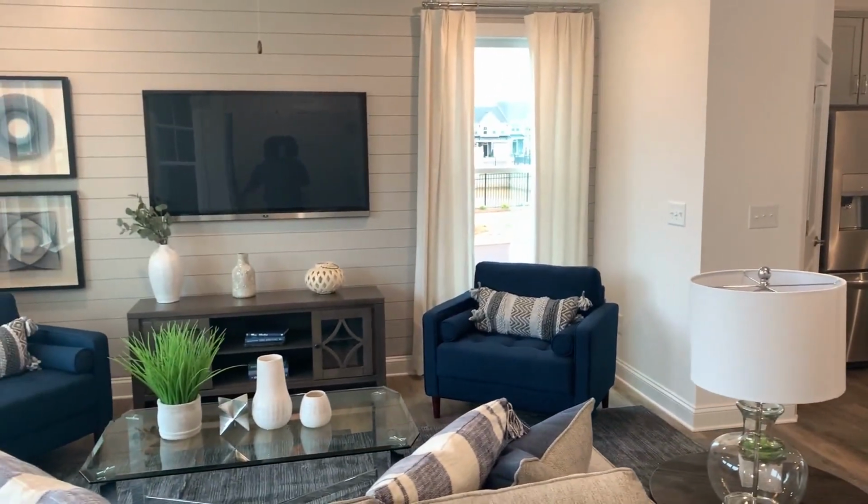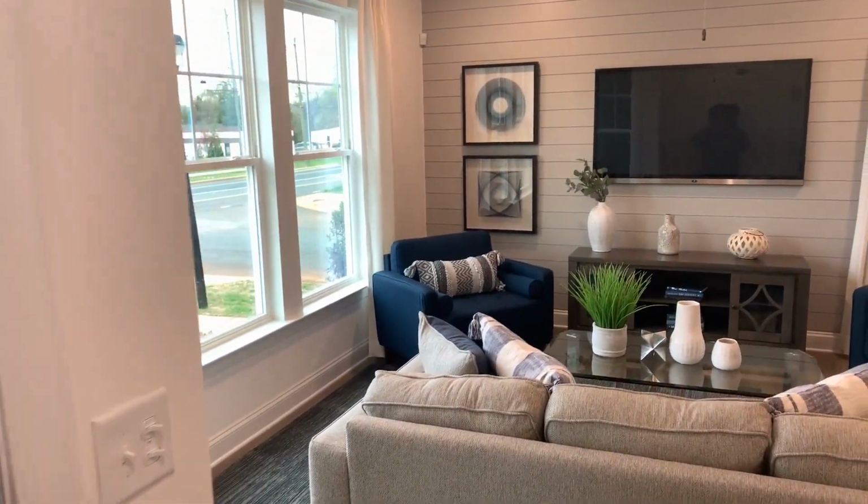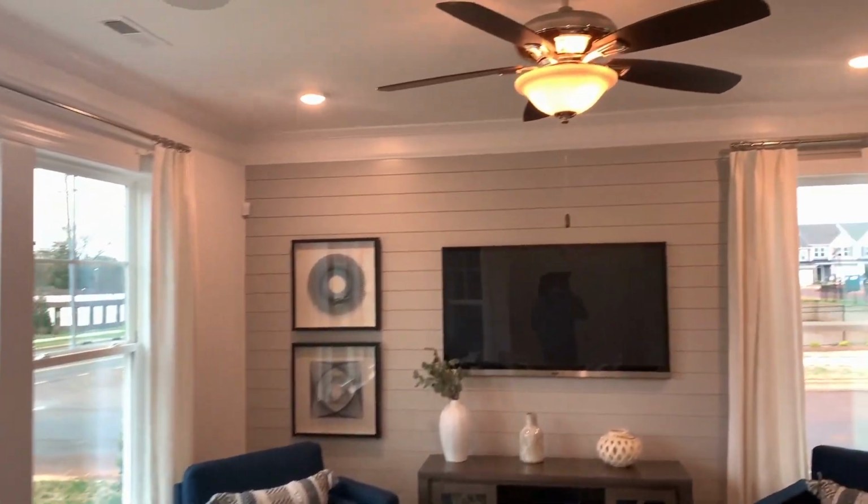Alright, y'all. So here's another house that we're looking at.